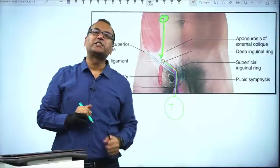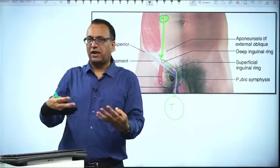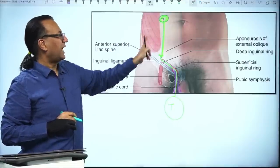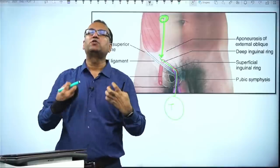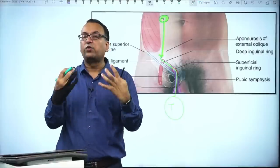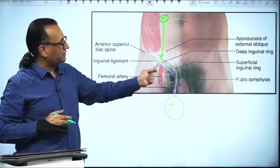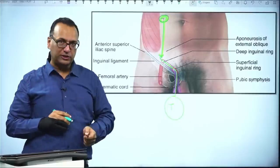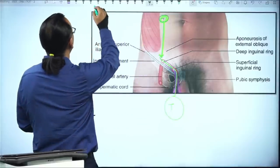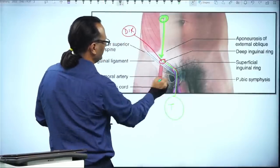Why? Because spermatogenesis cannot take place at body temperature. It requires 2 degrees Celsius less. So take the testis outside the body and keep it in the scrotum. That is why the testis descends into the scrotum. But when the testis is descending to the scrotum, there is inguinal canal formation, and that is what we want to talk about. You will notice here, the testis will be passing through the deep inguinal ring, and it is also passing through the superficial inguinal ring.